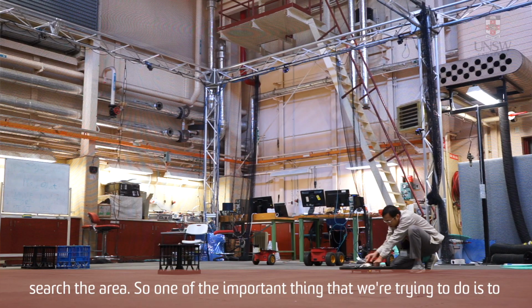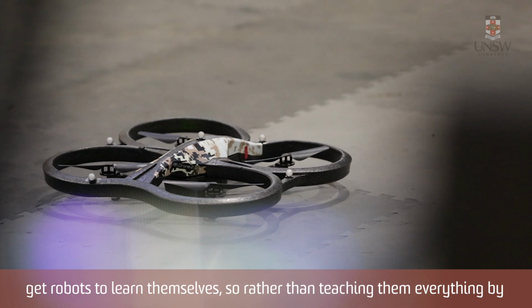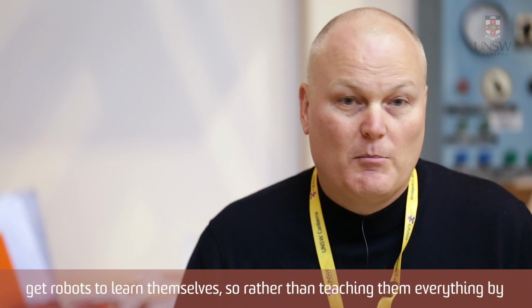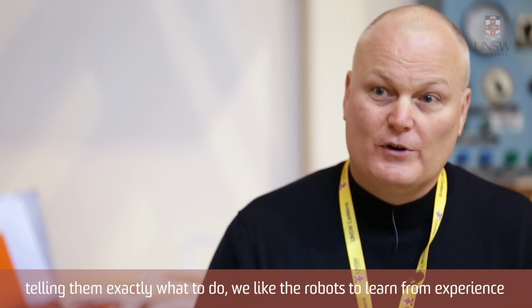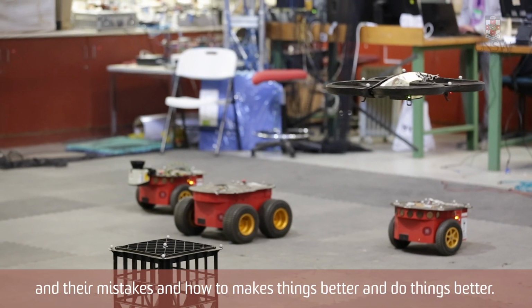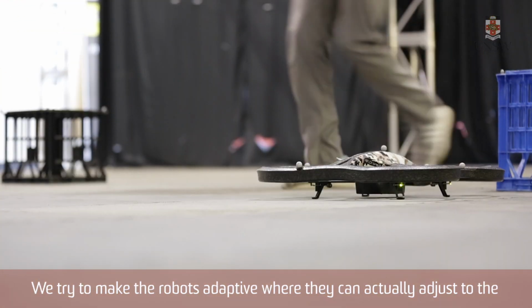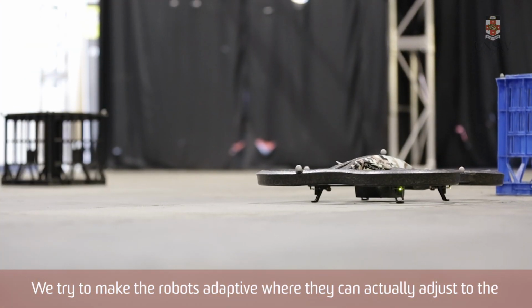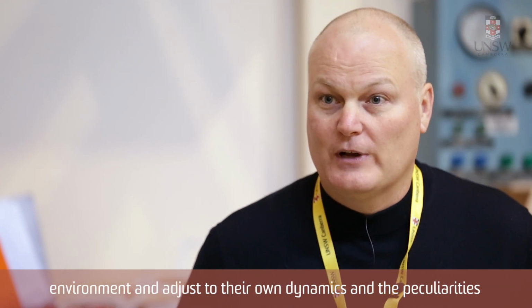the area. So one of the important things we're trying to do is to get robots to learn themselves. So rather than teaching them everything by telling them exactly what to do, we like the robots to learn from experience and their mistakes how to make things better and do things better. So we're trying to make the robots adaptive, where they can actually adjust to the environment and adjust to their own dynamics and the peculiarities of the mission.